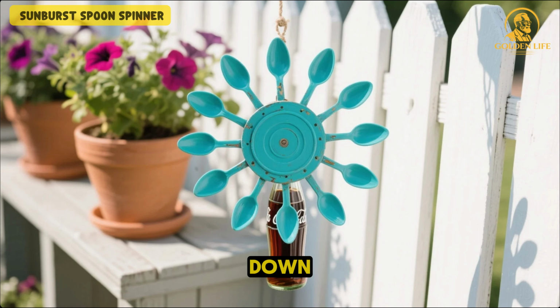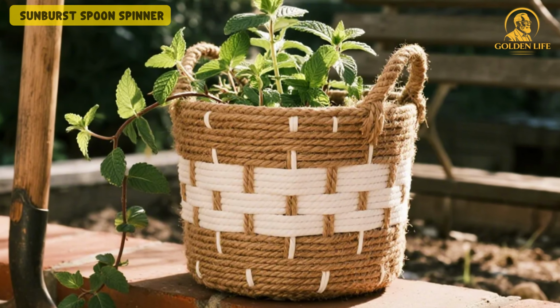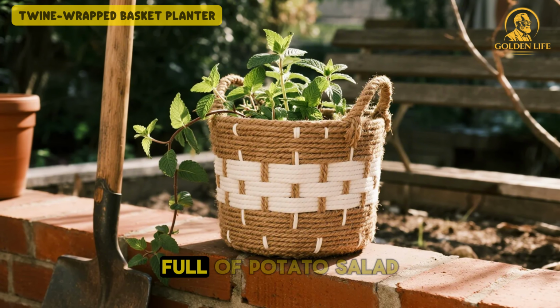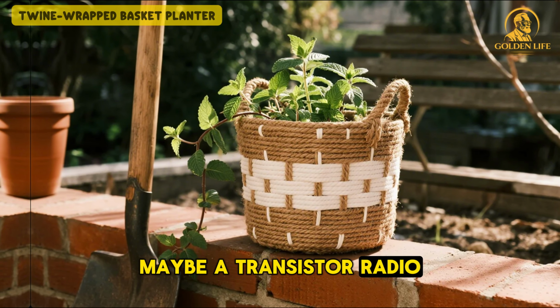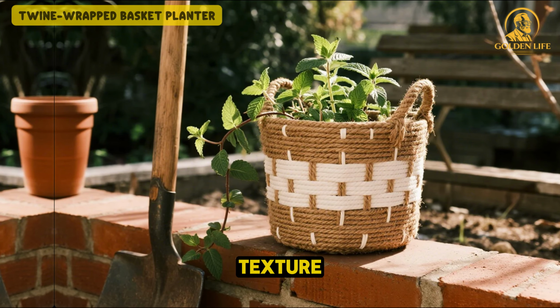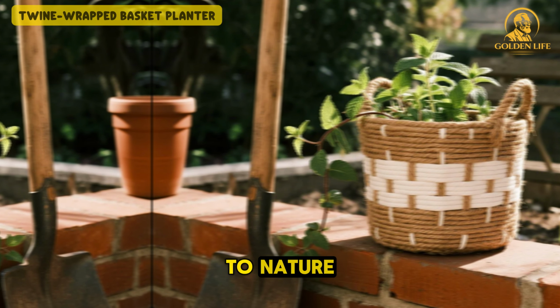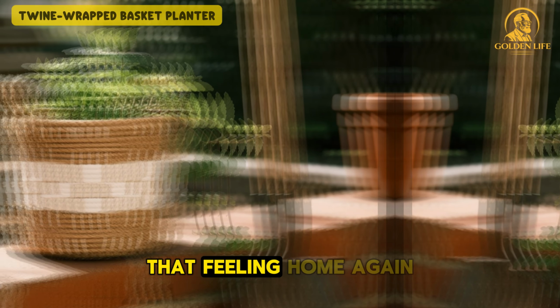Next, we'll slow things down with something earthy and textured: the twine-wrapped basket planter, rustic, elegant, and oh so easy to make. Do you remember those big old picnic baskets we used to lug around to the park, full of potato salad? A blanket, maybe a transistor radio. There's something about woven texture that makes us feel grounded, connected to the past, to nature, to simpler days. This next idea brings that feeling home again.